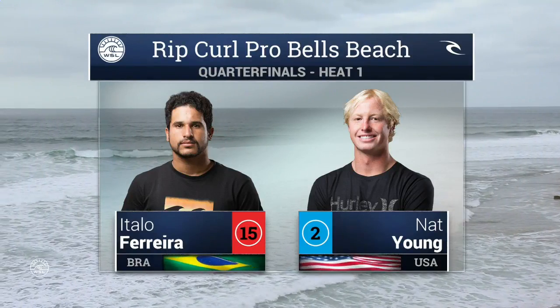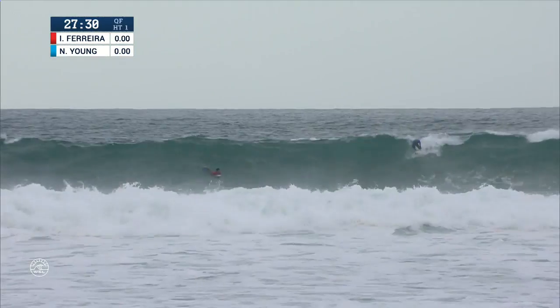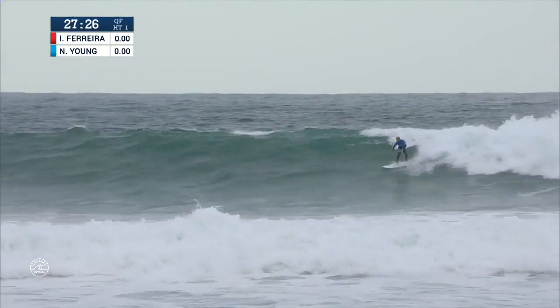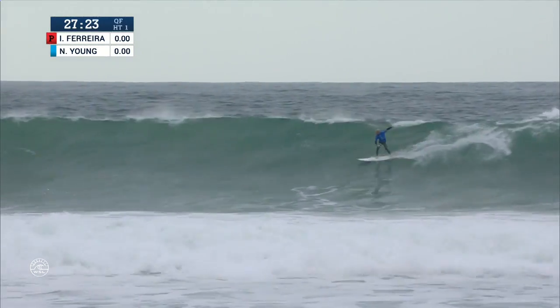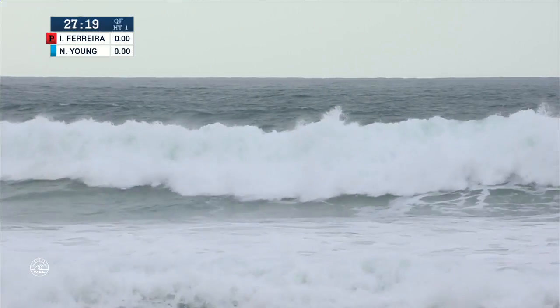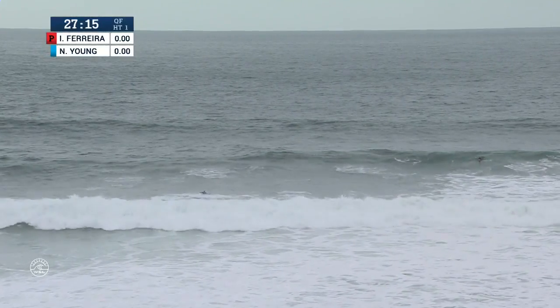All with a chance to ring the bell. Now we're down to the final 8 as we kick off the first quarterfinal matchup with Italo Ferreira and Nat Young. You know, Mick Fanning's got an opportunity to take an outright lead with 5 bells. And it looks like Nat Young wants to kick off this quarterfinal. Little whitewater hits him in the heels real quick, and he'll just get out of there further down the line. Italo Ferreira will now have priority in this quarterfinal matchup to kick things off.